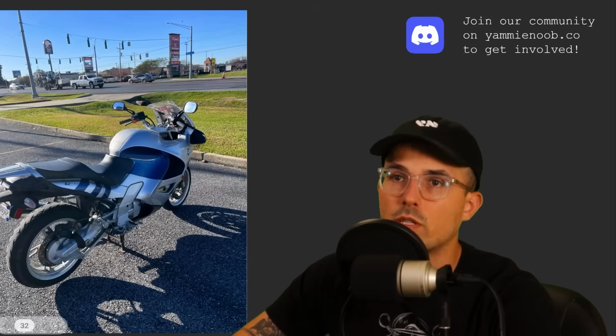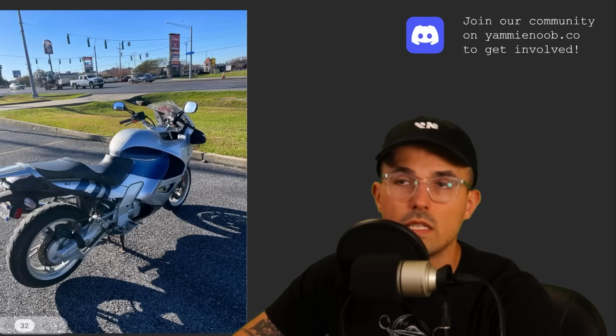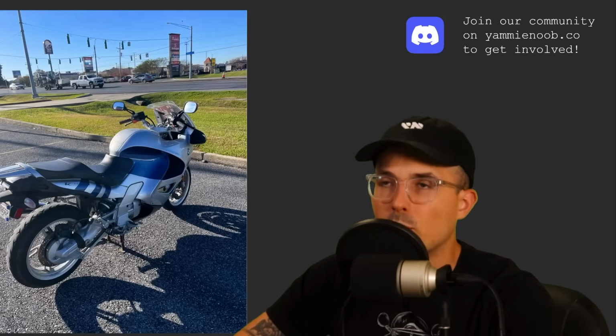So yeah, if this is your bag, you want a shaft drive BMW, runs forever type of thing, you know how to work on these, you know what you're getting into, this guy's got it set up for you. He's got the comfort seat, he's got the windshield, you can go slab up some miles with this thing, no problem at all. So I'm going to rate this one a nice 7 out of 10. Move on to the next one.